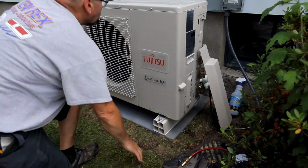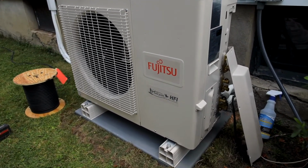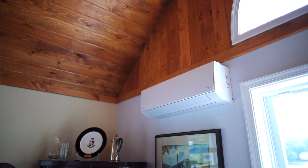The other thing is with Fujitsu's variable speed capacity, they're not an on-off machine. So some central systems are cycling on and off, and if it's off for 15 minutes, it's not dripping water for 15 minutes. But with a Fujitsu system, it doesn't go off for that 15 minutes. It runs at a very low speed, so it's constantly dripping water out of the house. So dehumidification in the summertime is a big deal with these.